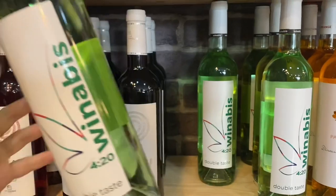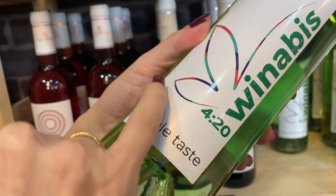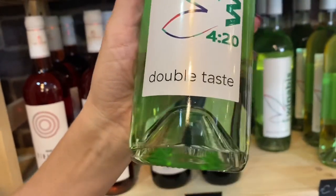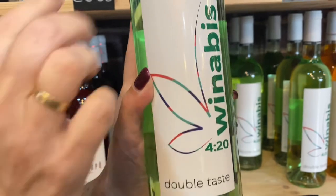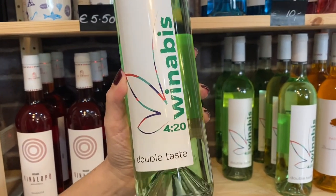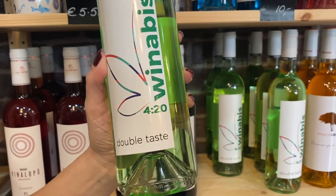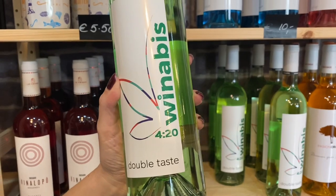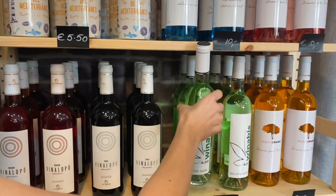And I'm going to show you this. You can look at this. It says Vinabis. It looks like rabbit, but in fact it's half of the cannabis. It's cannabis wine. 420 is the date when it was legalized. So is this the first cannabis wine in Spain? I probably would say yes.